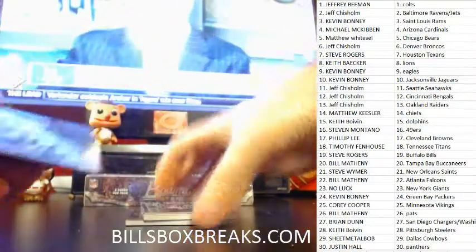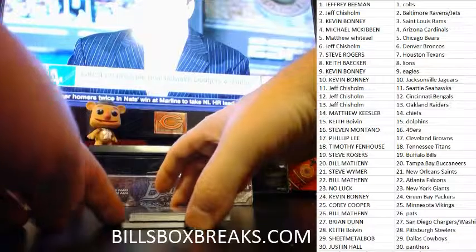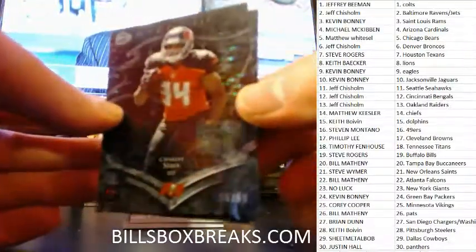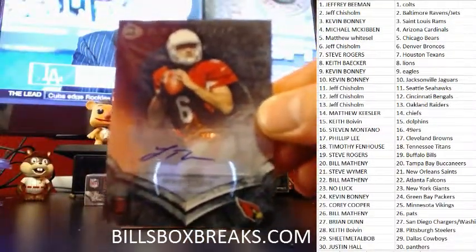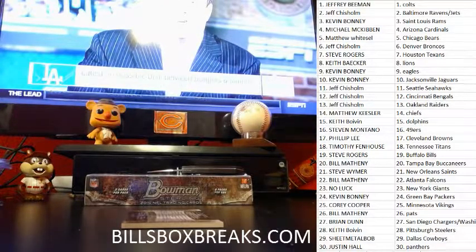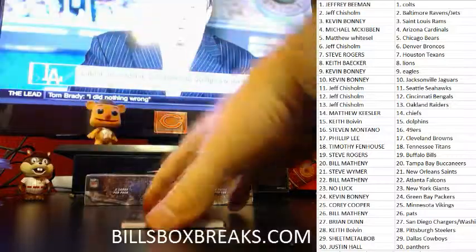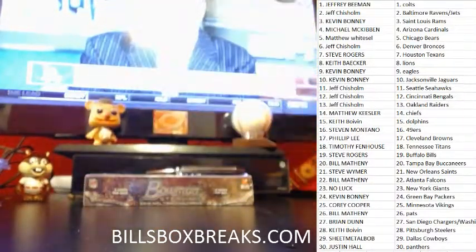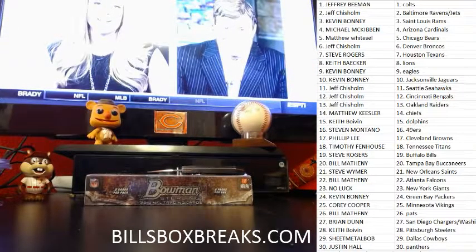Last pack out of this box. Here we go. Purifoy. Nice, juicy, cold cut. Charles Sims out of 50. Logan Thomas. Auto. And Bishop Sankey, three color for the Titans. Nothing huge yet besides that Breeze.